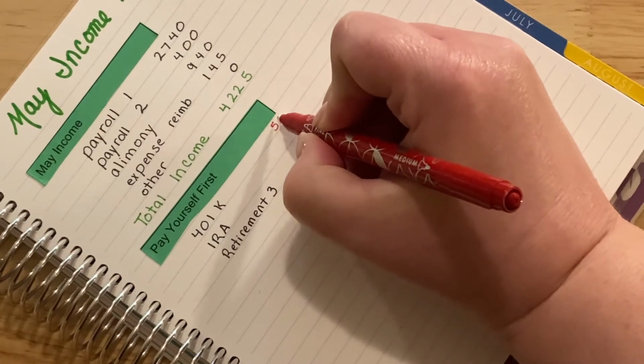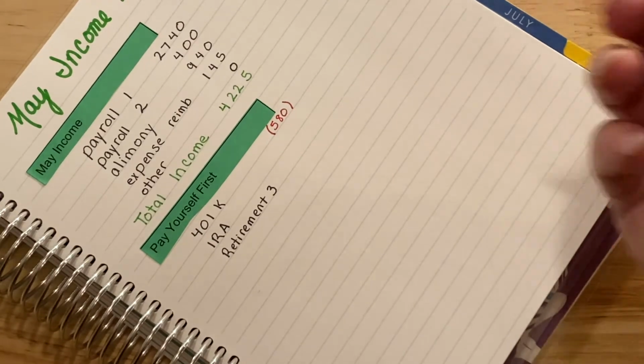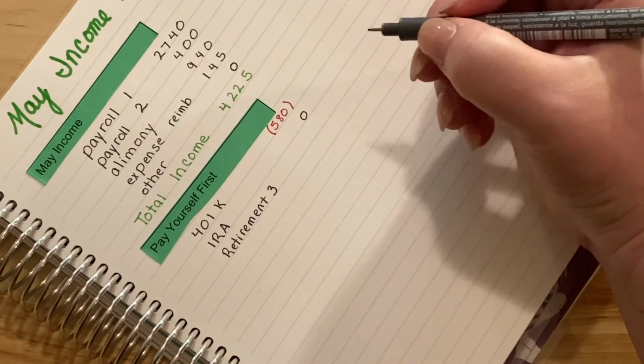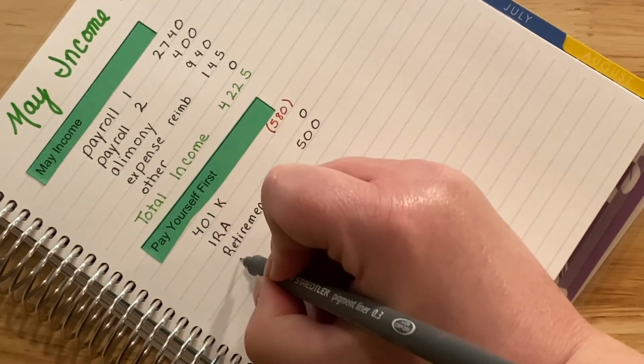It's $580, but that's done on my gross, not the net. So I am contributing that, but it's not going to be coming out of this budget. So I put it in there just to know that I am doing it, but I don't need to do it for the math purposes. I am not making a contribution to my IRA this month, and I am making a $500 contribution to my other retirement savings account. And then also I need to buy a car.